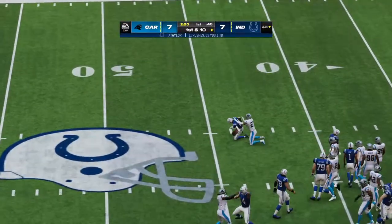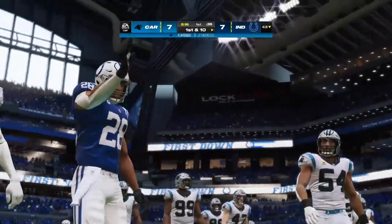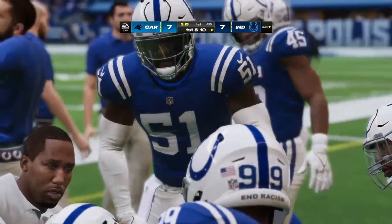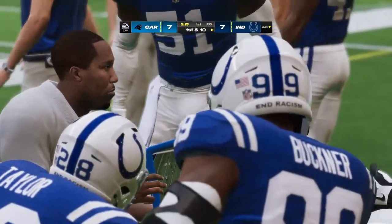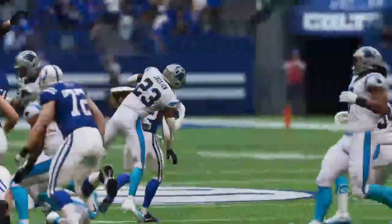And they get him down, but not before he takes it across the 40-yard line. 53 yards rushing for him as he's got the afternoon off to a great start. Well, they came into this game saying it was important that they set the tone and show that they can run the football. I believe that they've done that here in the first quarter.